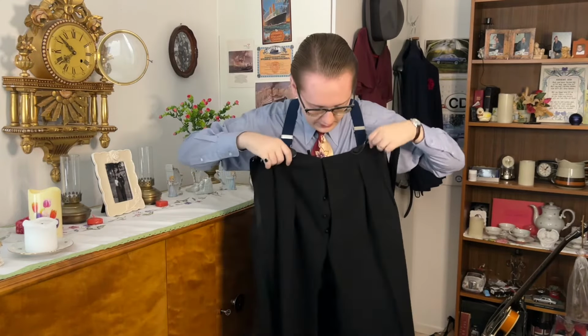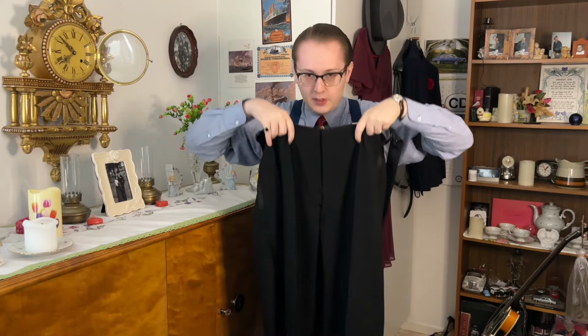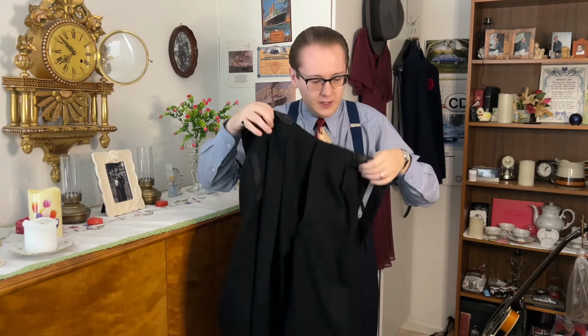And I think I'm showing it correctly, the pleats. I hope you can see them. I really like how these trousers are, and they are in very high quality.